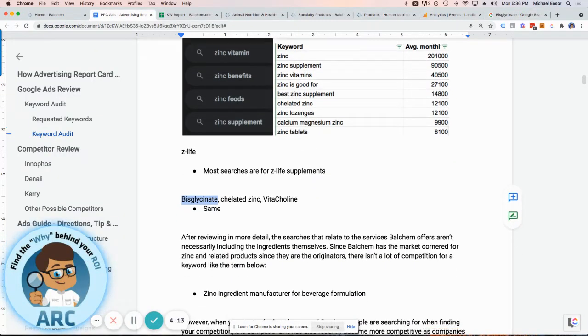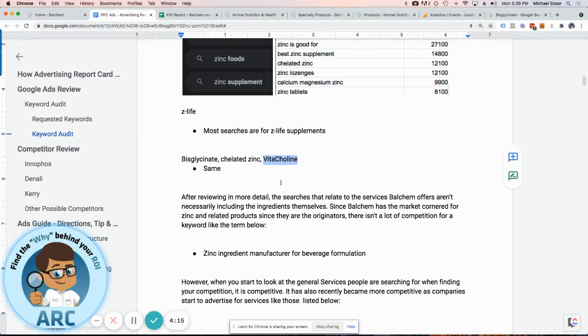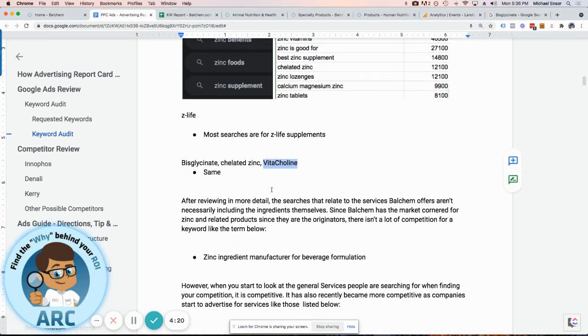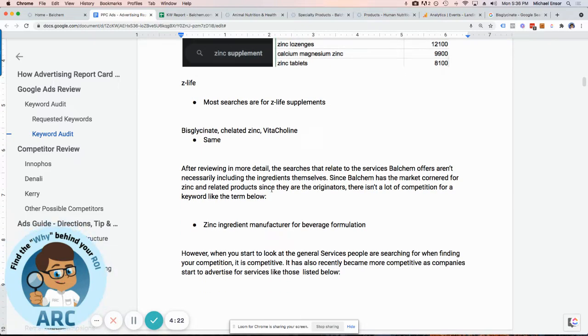So I looked at all of them, and they all change differently. The one that's different is the vitacholine, but it's all kind of the same as far as just the core searches. So I have a strategy in place that we can focus on for that specific thing.